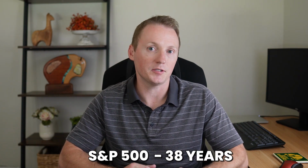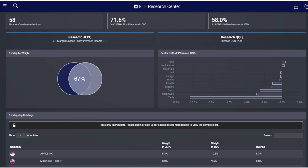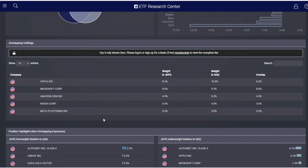And I view that as a good thing because the NASDAQ 100 total returns have crushed the S&P 500 in the 38 years since its inception. JEPQ's holdings have a 67% overlap with the holdings of the NASDAQ 100 ETF QQQ. Compared to QQQ, JEPQ has a lower ceiling but a higher floor because of the call option strategy. The return on the option premiums is the vast majority of the juicy 11.8% trailing 12-month dividend yield.